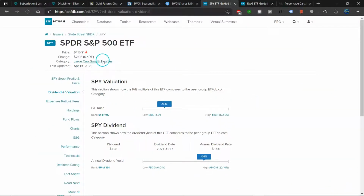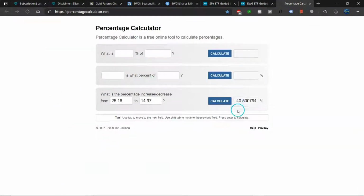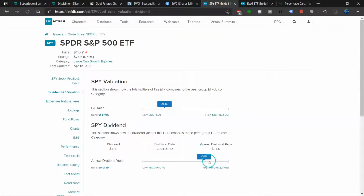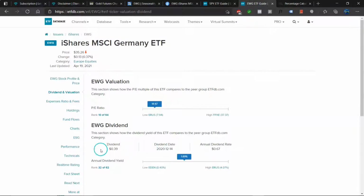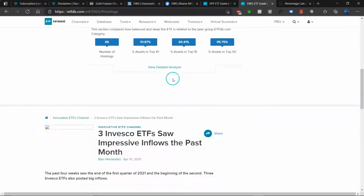If we compare the S&P 500, which is America, to the EWG, looking at the price to earnings, it is minus 40-ish% lower in Germany. Dividend 1.33% for America and 1.89% for Germany. So it's a bit of a better dividend.